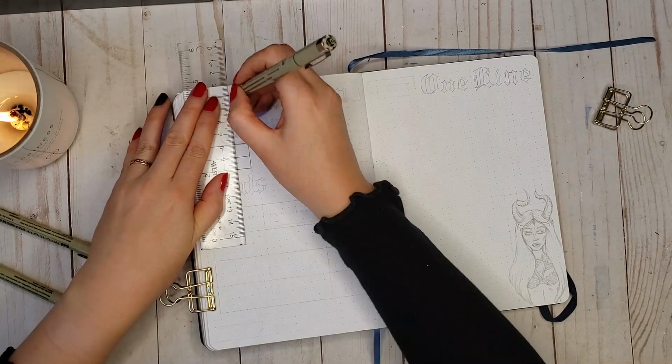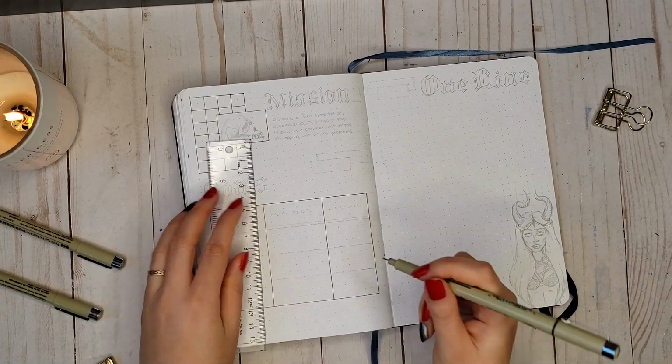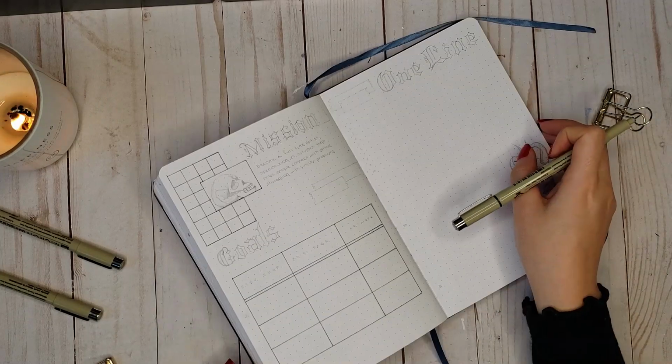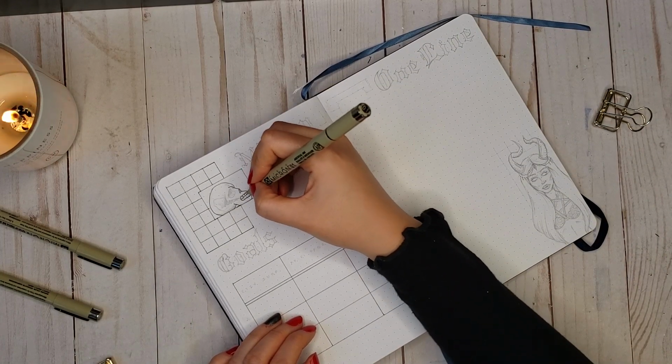This next page is inspired by my girl Nadia at Journaling with Nadia. I've been struggling for a while to find a new layout for my goals page, and Nadia came in clutch with some brand new inspo. I'll link her video down below too if you want to check out her video or her channel. Highly recommend.